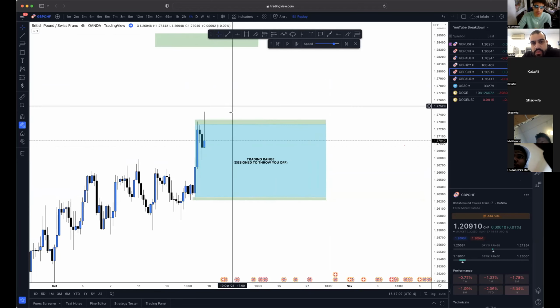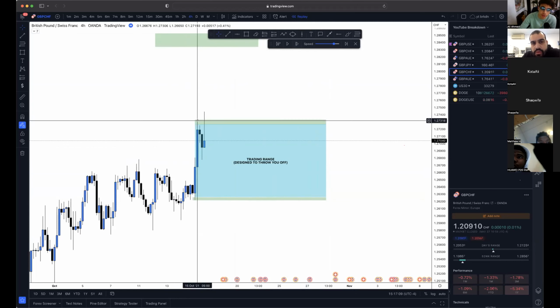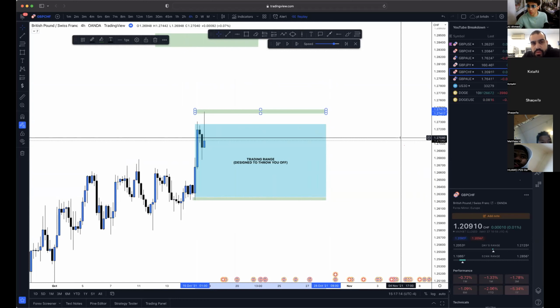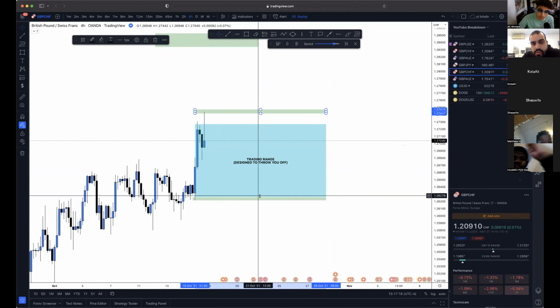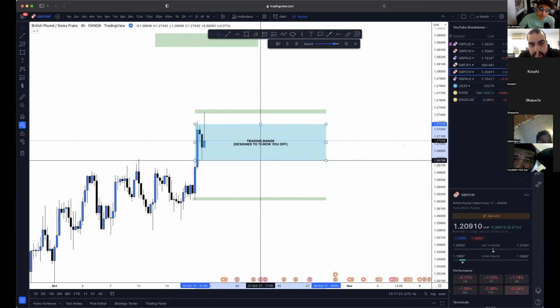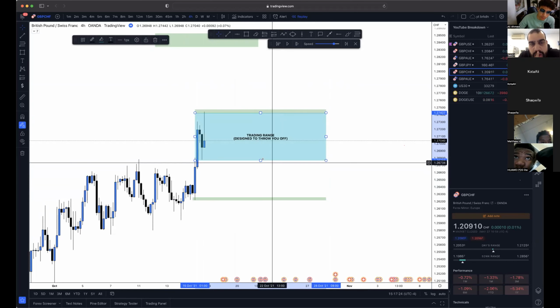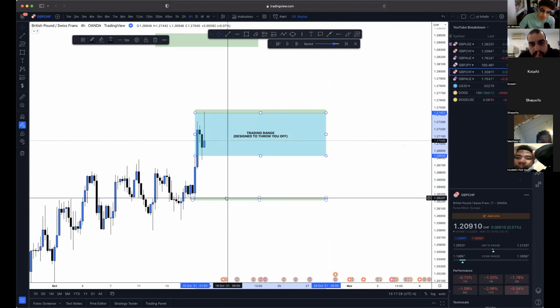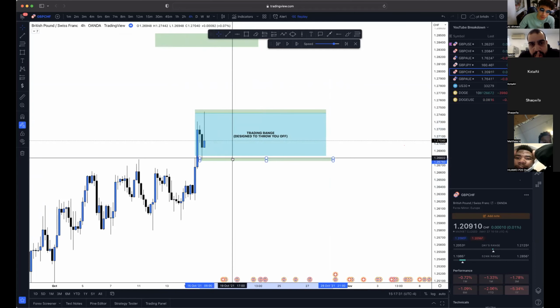Now we've created a new high. We've wicked above this point. So my real high is going to be over here. And like I said, the real low would then become the lowest point that we just traded at before the price pushed up. Okay. So market had pulled back to down here before we pushed up. So now this is my real low.